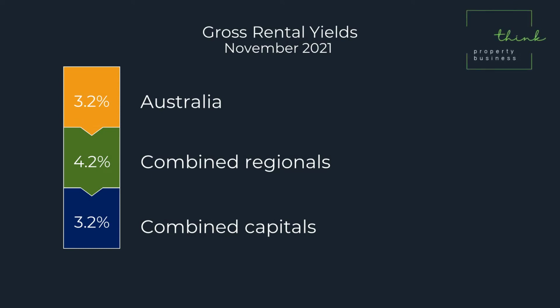Okay, so let's have a look at the gross rental yields for November 2021. For Australia, currently sitting at 3.2%, combined regionals 4.2%, and then the combined capitals at 3.2%. So not strong at all, and that would be an indication of the fact that rental returns aren't keeping up with the increase in property values. So there's going to be a period of time when those rental yields are going to remain low until rents catch up with property values. As an example, if we look at the 3.2% gross yield for combined capitals, and we use a $600,000 purchase, at 3.2% yield we'd be looking at a weekly rent return of $370. So $370 weekly rent for a $600,000 purchase.